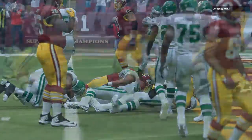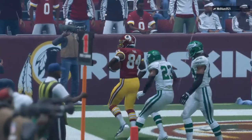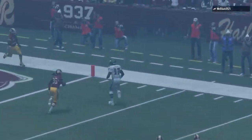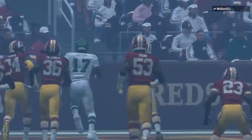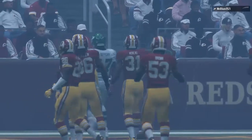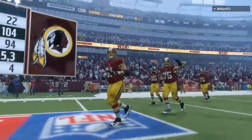So for the Redskins, that'll be a happy locker room as they start this season 1-0. And they will hit the road next week to take on the Los Angeles Rams. Meanwhile, for the Eagles, they go down to defeat here in the opener. And they'll try to get back to their winning ways next week as they head to KC to take on the Chiefs.